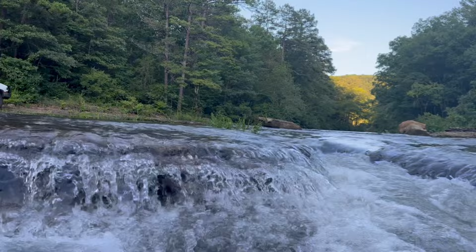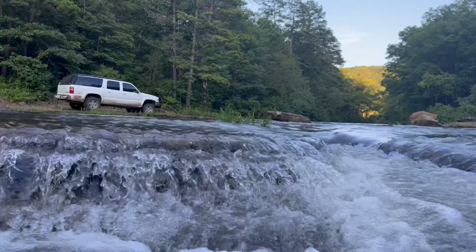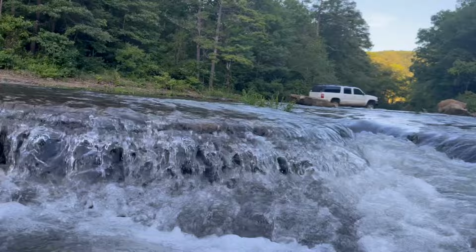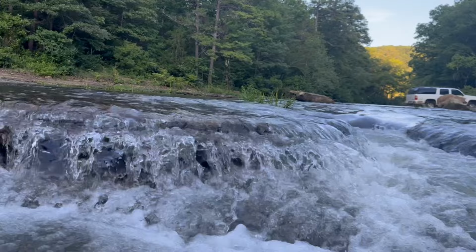Perfect spot. We're about to load up and head out. Found some green muscadines. We're not gonna tell you where they're at though, because we'll be back to harvest those later.